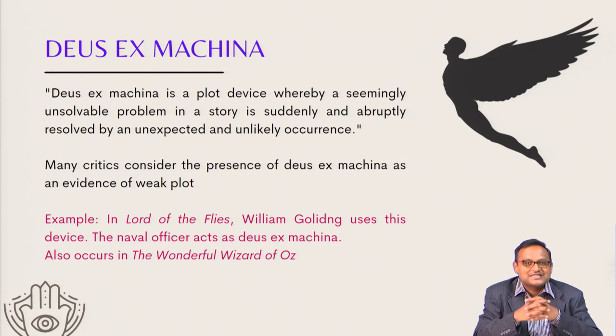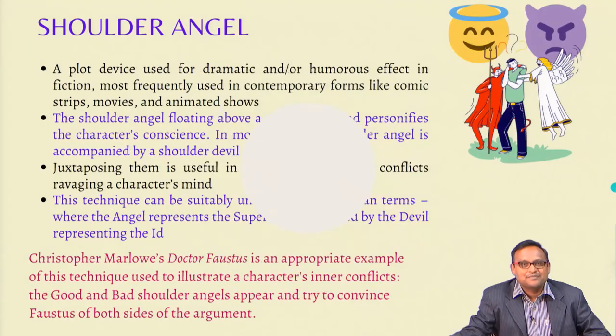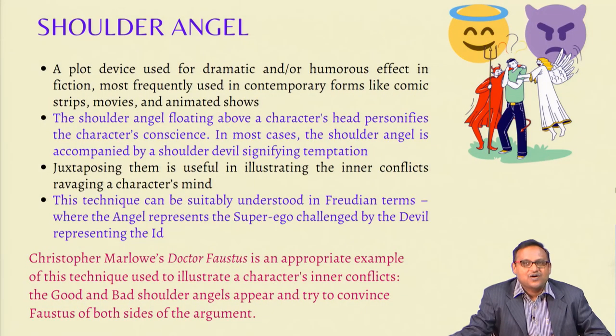A well-known example of this is William Golding's The Lord of the Flies. Here he makes use of it, and even in The Wonderful Wizard of Oz, the writer makes use of this particular device. These are some things that we can keep in mind. We have one more, and probably with that we can wind up. This is called a shoulder angel, another literary technique.